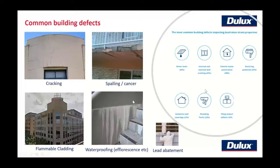The last one that I thought I'd quickly touch on is lead abatement. We've got some new laws that came in, I think a year or two ago, around buildings only being allowed to have 0.1% lead content in their paint. If there's any more than that, when you're painting a property, it needs to be stripped. So a lot of the defence contracts and government properties we deal with, who want to repaint heritage properties, must actually strip it. And we've got products that can help with that.